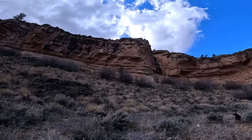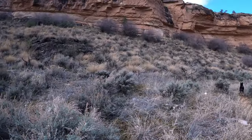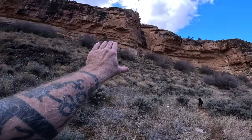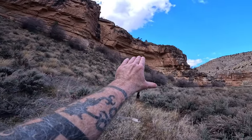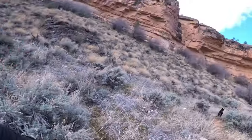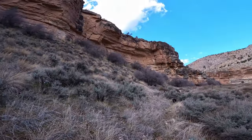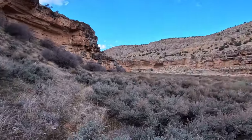So this is an amazing sight right here. Well, this whole canyon is actually, but this particular area here, the pictographs start here and they just wrap all the way around in there. And at this end, there's some very large anthropomorphic figures, probably 3-4 feet tall. And it's very impressive.